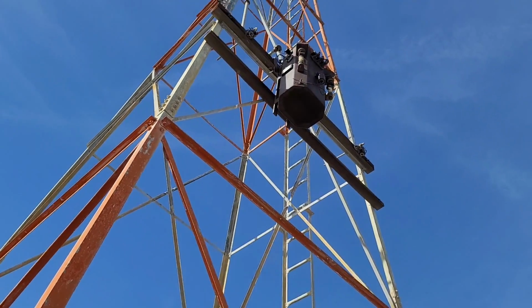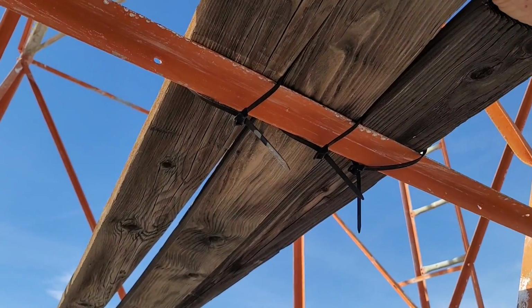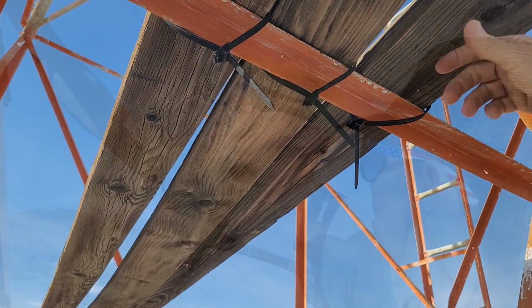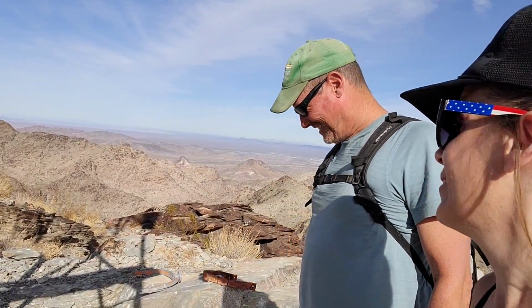Far out. Somebody is coming. Oh, zip ties. Somebody built a little platform up there. What are they gonna do, sleep on these pieces of wood? People like you that are so into these things, no telling what they come up here and do, Scott.